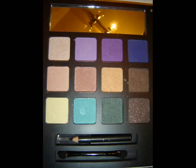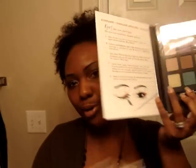These colors, it comes with a little guide on the side to tell you how to put it on. I don't really need that, but if you don't know how to put on eyeshadow, this kind of helps you. It's a little cheat sheet. It has some really nice colors in here, and surprisingly, they're not chalky. They have a really good color payoff, and they're kind of creamy. So I'm really loving these eyeshadows, and I ended up getting all 3 books because they're only $5 each.